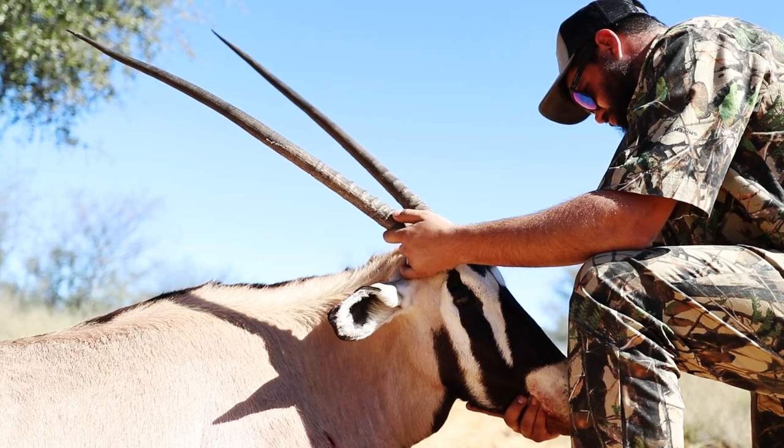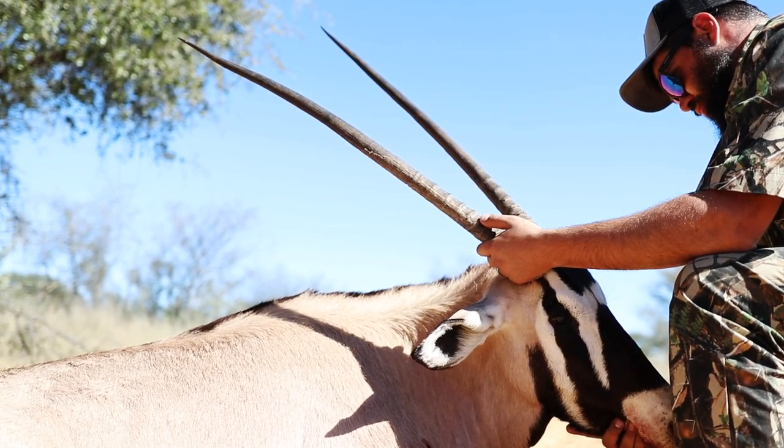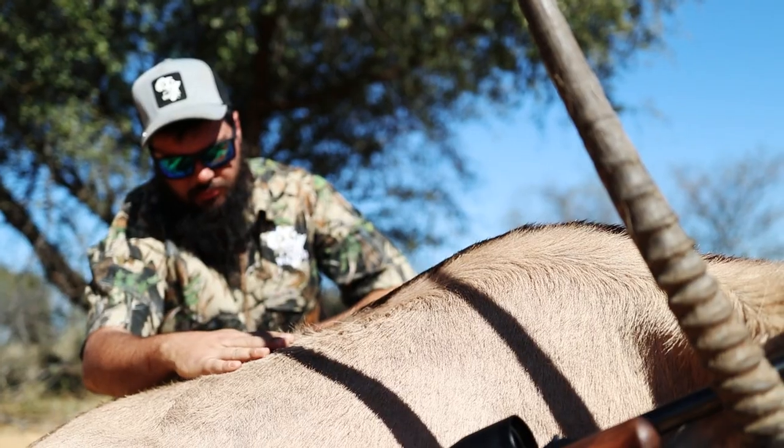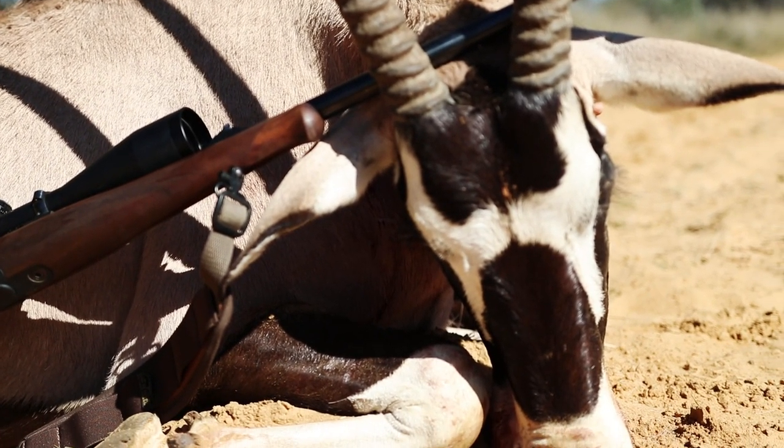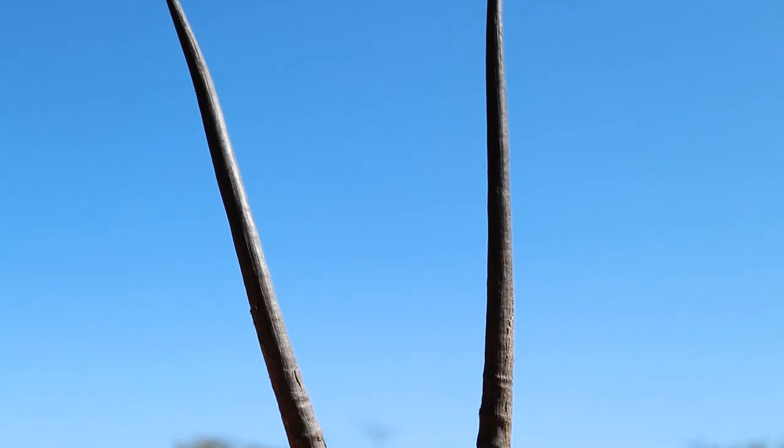Magnificent animal, beautiful quality, big horns. I was really impressed with the size of the animals you had, Kalahari Kaya Safaris. Beautiful, beautiful animals.